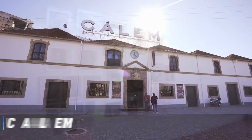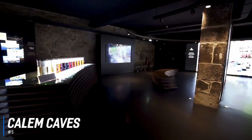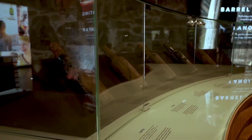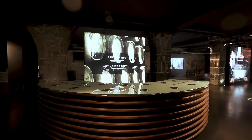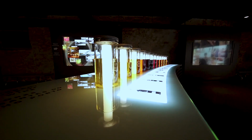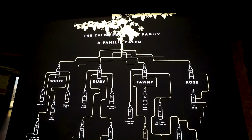Number 5 is the CALEM Caves. Porto CALEM was established in 1859 and has always paid great attention to the production of quality port wines, resulting in recognition by the wine world. Visitors can touch, smell, and taste their way through the history of port and the Douro Valley, see the cellars, explore interactive museums, and tour the historic winery.